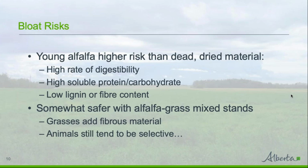And we all know too that young alfalfa is certainly a higher risk than dead dry material that's early in the year. I just wanted to point this out before I go on to talk about that dead dried stuff. Young alfalfa obviously has that high rate of digestibility, that high soluble protein and carbohydrate amount, and of course it has the low lignin and fiber content.